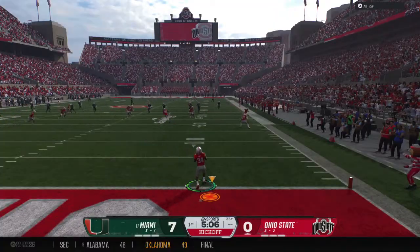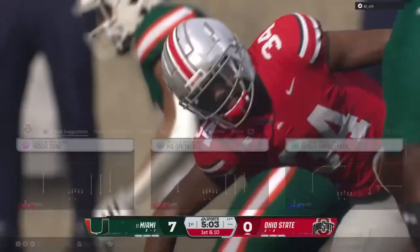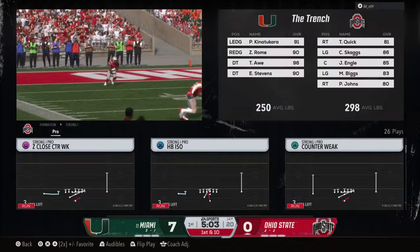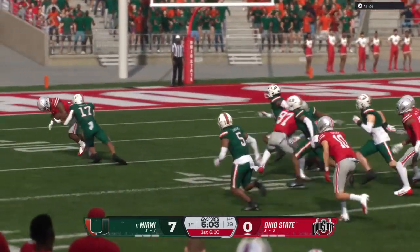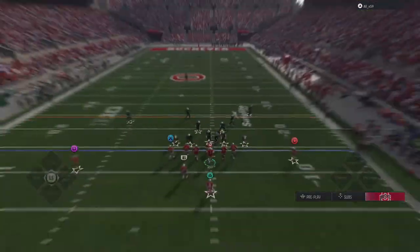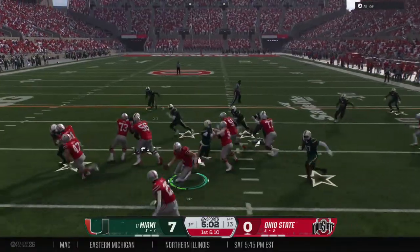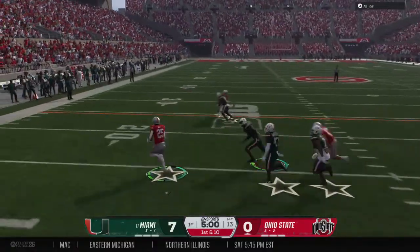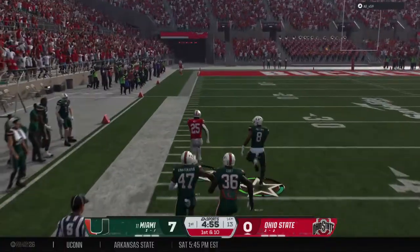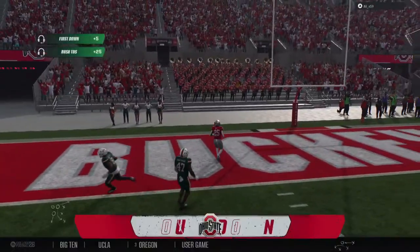And he takes this from inside the 5. Excellent job by the kick coverage team. A pretty minimal gain on that return. Looking for a gap. It's Wolf. There he goes. Got the first down. He's still on his feet. The 40. The 30. Inside the 10. And he'll take it to the house.